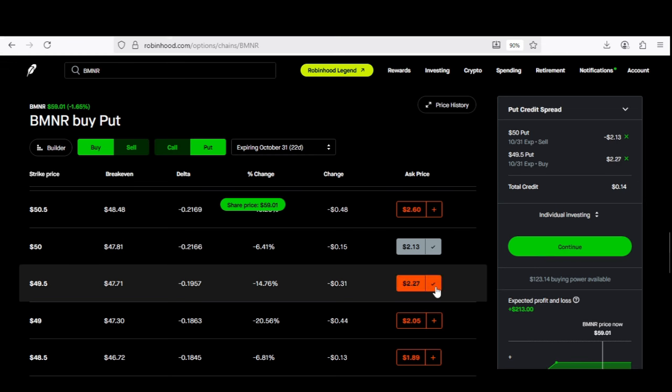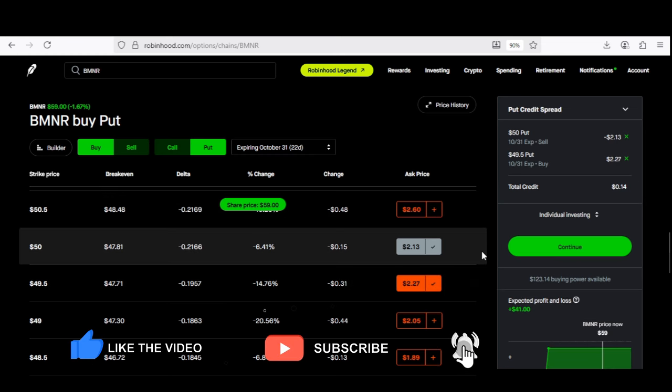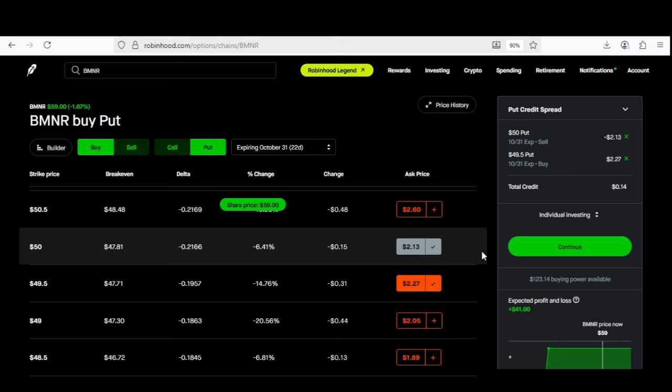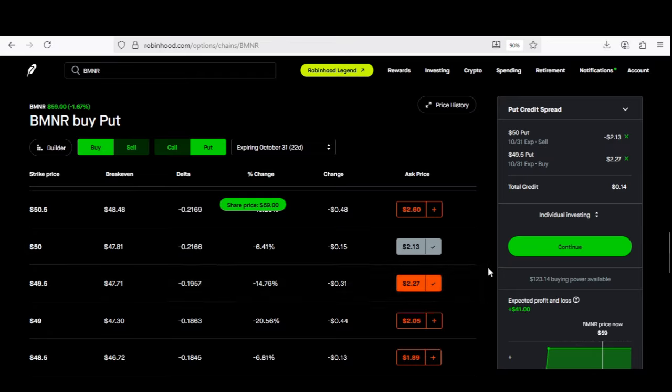Now let's go ahead. We're going to select that. Now this time you're going to be buying. So because you're going to be buying, you're going to have to pay. Now because you're going to be paying, there's going to be what's known as a difference. The difference between this price here and that price here is now going to be the income you're going to be receiving. I'm going to go ahead and show you that right now.